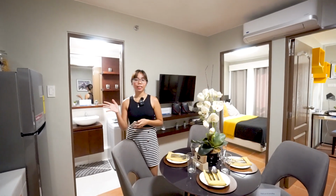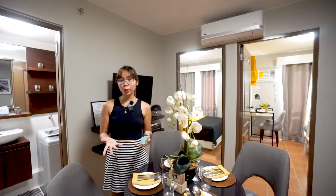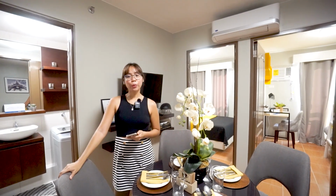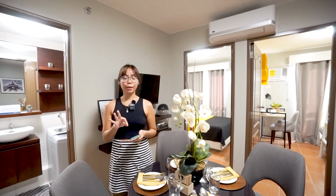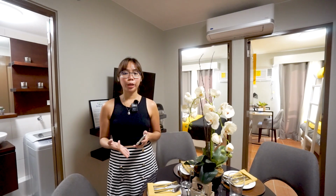So we are here in the model unit of One Oasis. And now that you have finished with the tour, I will be sharing to you the other available unit. So One Oasis actually has 3 types of units to choose from. We have a studio unit, 1 bedroom, and 2 bedroom unit.